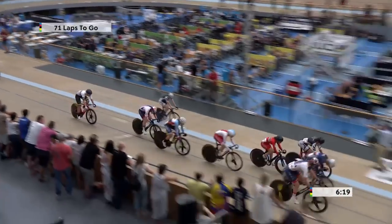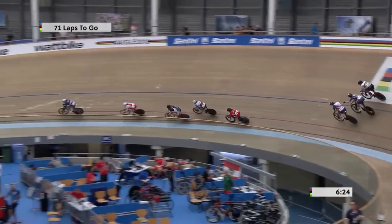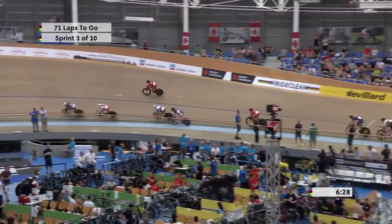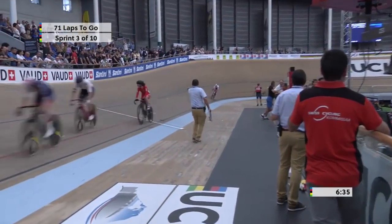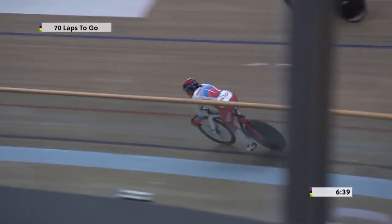So once again, the Australians are on the charge, seeing if they too can extract some 20 points from a lap gain here. We're at 1 lap to go to the next sprint. Ahead of the race coming into the finishing straight, it is still France who are leading the charge. It's looking for the points, and they will go with the Russian Federation in front of the Italians.